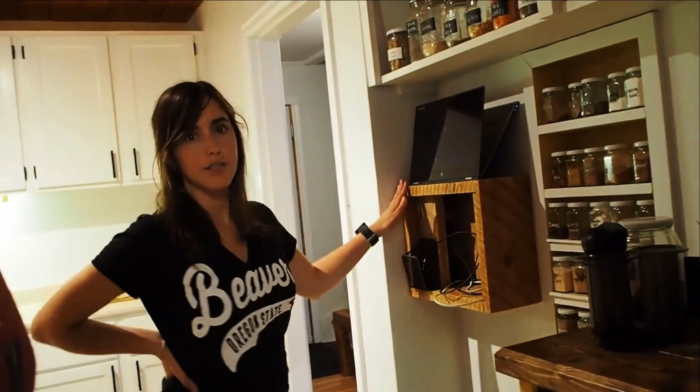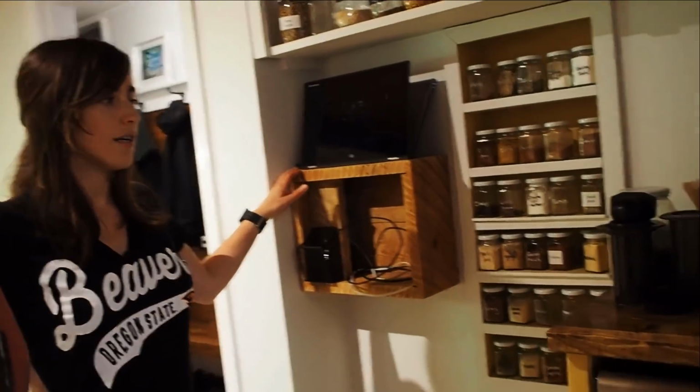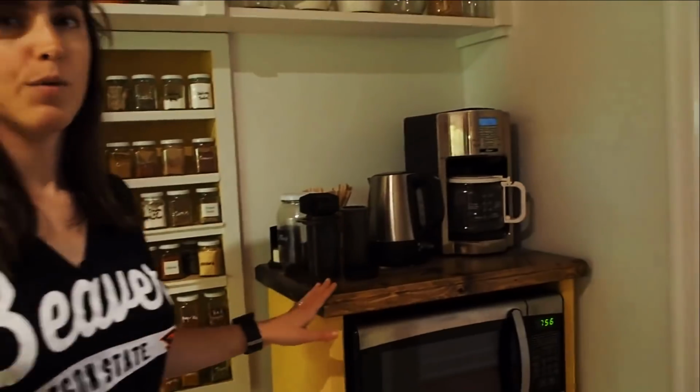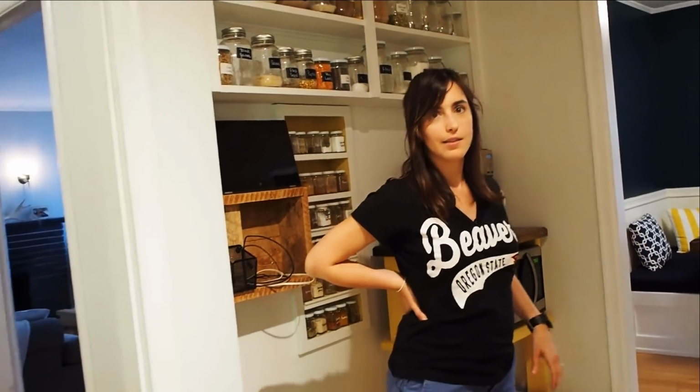Other things in the kitchen that we've done to date are the little charging station and the coffee cart, which we have a video too. So future plans for the kitchen will be new DIY countertops, or butcher block countertops, as well as a cutting board, because we'd like to have a newer, better one than what we have now.